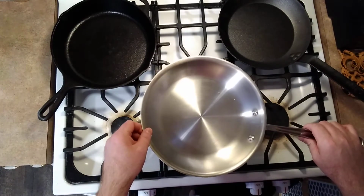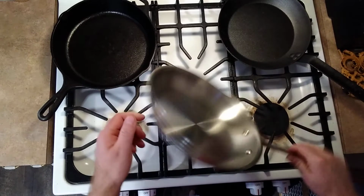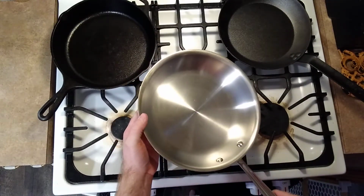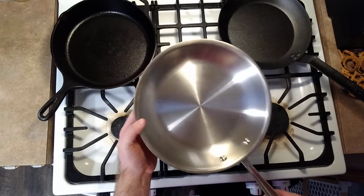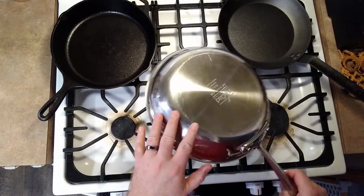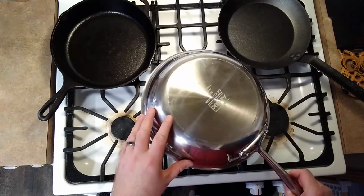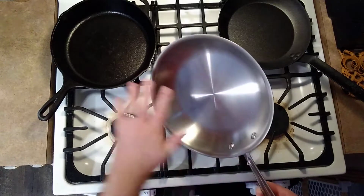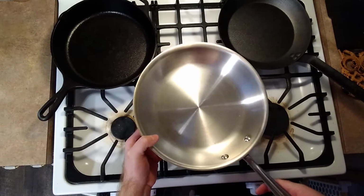Last one I'm going to talk about right here is stainless steel. There are several options you can get when it comes to stainless steel pans, and I'm going to talk about a couple different ones here. One, there is a Clad option. This happens to be all Clad, and all that means is there's two layers of stainless steel on the outsides with a layer of aluminum in the middle of it.